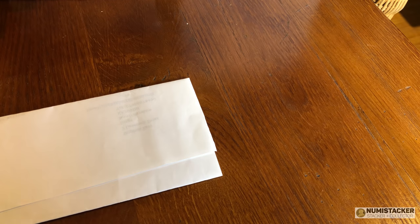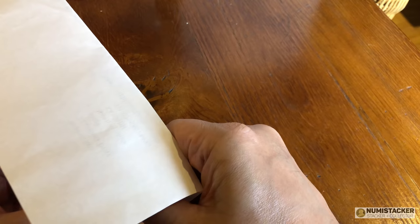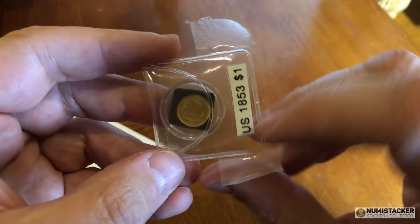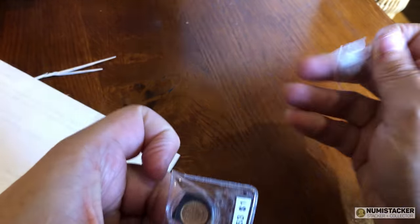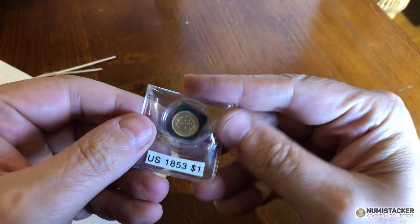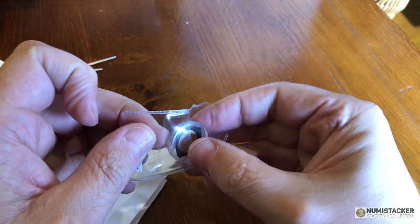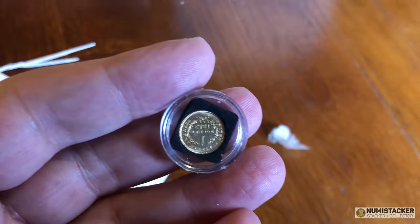Let's finish this video off with something you don't see very often. And it's really nice to see it, because there's not that many of these kind of coins that come in as a raw purchase. This is an American coin, a $1 gold coin from 1853. This series started in 1849, I think, something like that, with a type 1 gold dollar coin.